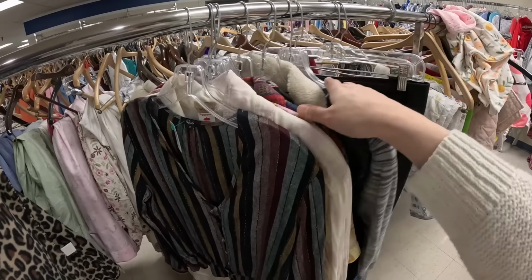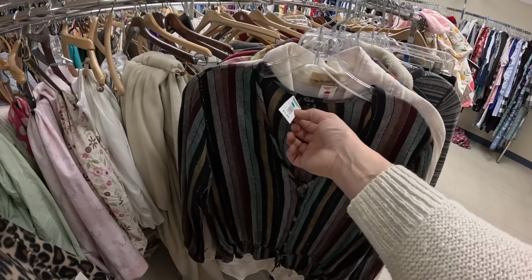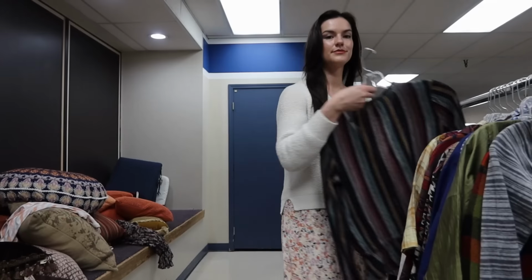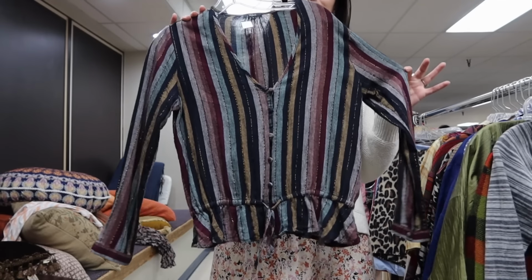I ended up finding 10 items on the new racks. So I found this Rails shirt, and green is actually half off, so I don't know why I was on the rack. So this is only $2. And this is really cute. I've actually sold this exact shirt, but in just solid blue.